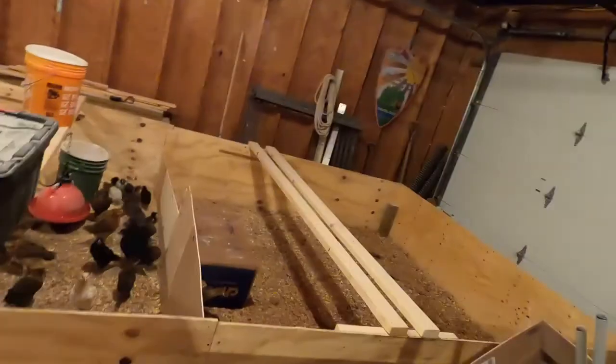So we start with the brooder in the garage. This has about 30 chickens in it. I actually haven't counted. Actually, I haven't counted any of our chickens. So they're all in here.